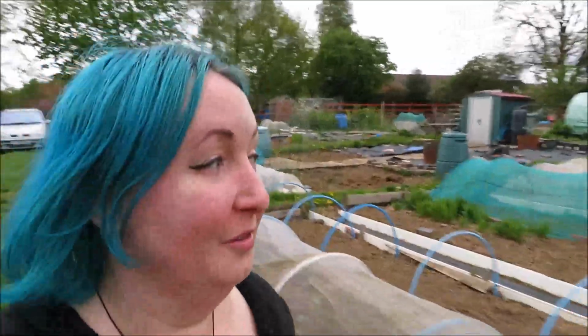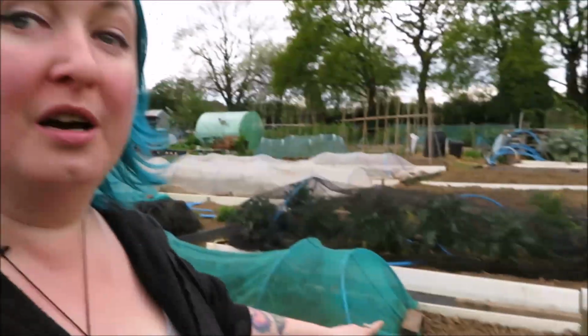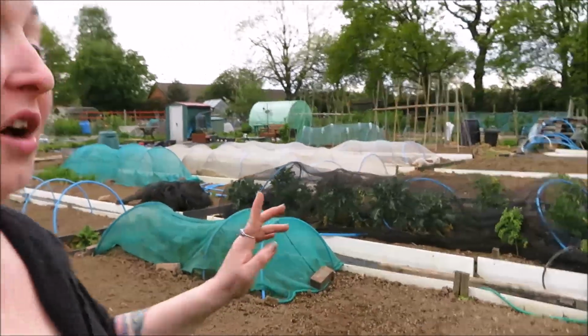So here is my neighbour's plot. In fact, let's go around this side. She's got a double plot, and her plots are absolutely stunning. She works so hard and she does it all by herself, and quite frankly, she is an inspiration, and she is the most beautiful, lovely lady I ever did meet.